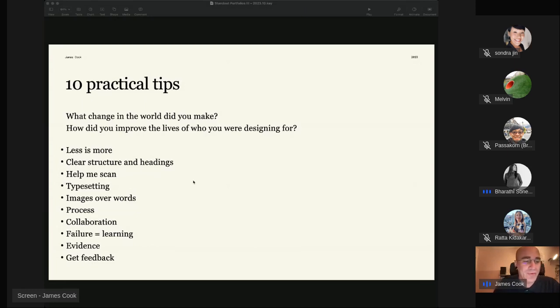Okay, so looking at the bullet list, 10 practical tips. Less is more. Be focused and be concise, especially with your words. You need to show clarity of thought. So if you write a paragraph, I'm probably not going to read it because I have to review 10 portfolios, which means I have to read 10 paragraphs. If you can get that paragraph down to a single sentence and just communicate the real essence, that's helping me to understand your work much, much quicker. Don't make me think, is what I'm saying.